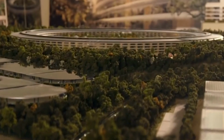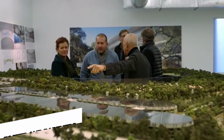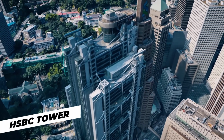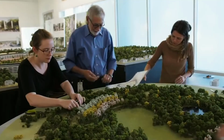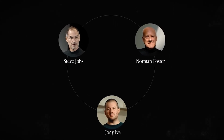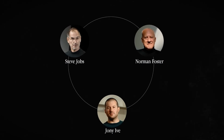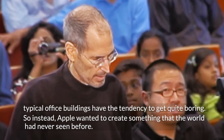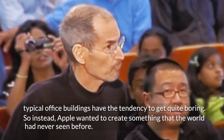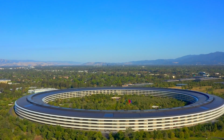With his childhood idol's land in possession, Steve Jobs went on to hire the best design studio, Foster & Partners, headed by the contemporary British architect Norman Foster. Foster's expertise was machine-influenced buildings, the McLaren Technology Center and the HSBC Tower being among his greatest achievements. Working on the Apple headquarters, it was essential to keep in view the same sophisticated philosophy Apple has for its products as well. Jony Ive, Apple's chief design officer, Steve Jobs, and Norman Foster all joined their forces of exceptional talent for the project. Speaking to Cupertino County, Steve Jobs remarked that typical office buildings have the tendency to get quite boring. So instead, Apple wanted to create something that the world had never seen before, and the complex building's name was finally revealed to be Apple Park.